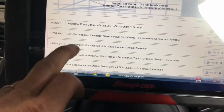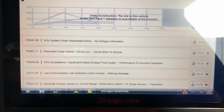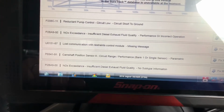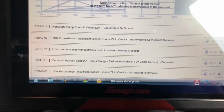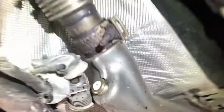I do know on some vehicles they do all kinds of funny stuff when they go low on the fluid that they add into the diesel. So maybe this thing, when it gets low, just kind of acts silly. I don't know. We're going to start doing our preliminary checks anyway. We'll see where we go from there. They're the codes anyway. We'll see what's underneath.